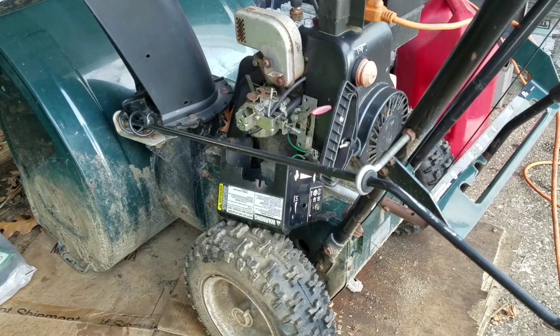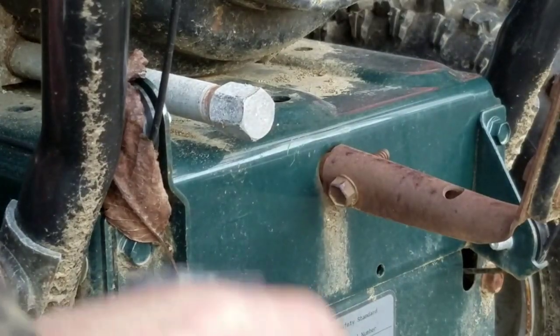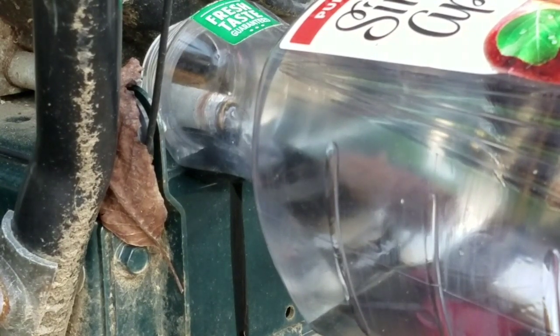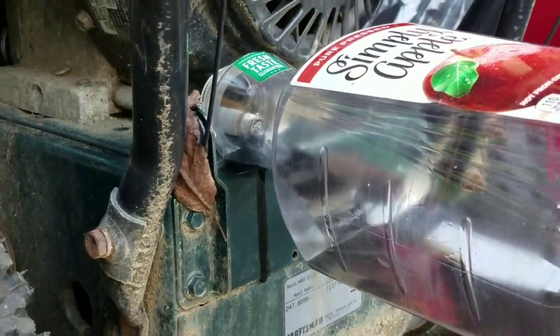I'm going to drain the oil and add some new oil in there, give it an oil change, and put thicker oil in there to see if it helps the compression. This is the reservoir for the oil change. I'm going to do a slight decline so that it pours out. Otherwise, it's going to make a mess, as I always do.